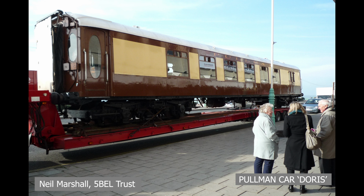In 2009, a campaign was launched by the 5 Bell Trust to push for the return of the Brighton Belle. Unlike steam trains, electric trains had been somewhat ignored in terms of preservation, and this was a chance for the return of a heritage electric train. In early 2009, 4 out of the 5 cars necessary for a complete set were acquired by the Belle Trust.